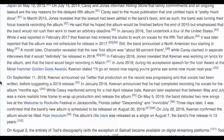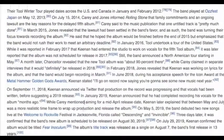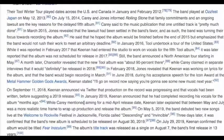Look at this. On September 11th, 2018, James Maynard Keenan announced via Twitter that production of the record was progressing and that vocals had been written. Just of all the gin joints in all the world, he just happens to announce on September 11th, 2018 via Twitter that there would be a new record called Fear Inoculum. And somebody somewhere, some one guy somewhere, pointed at it and watched all the tweets from Keenan and interpreted it.